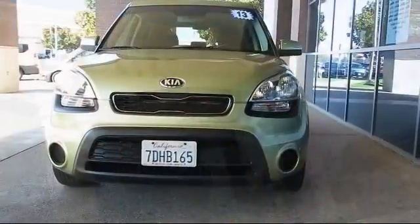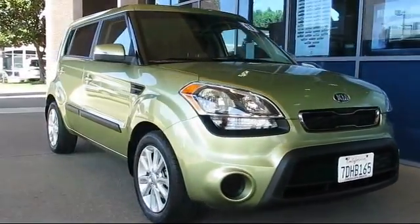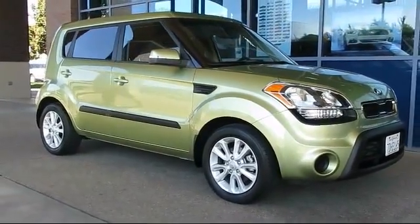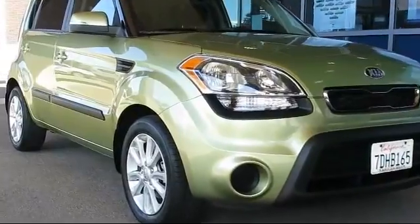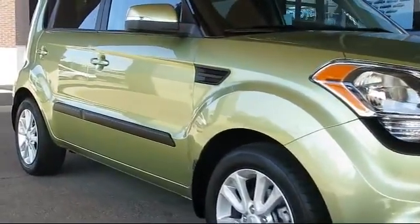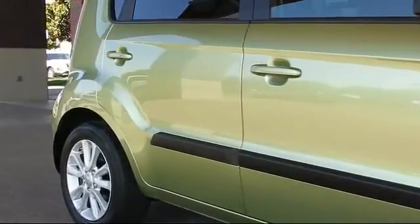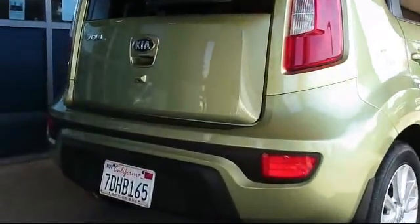And here's another look at a great vehicle from our huge selection of pre-owned cars, trucks, and SUVs. It comes equipped with alloy wheels, steering wheel controls, keyless entry, air conditioning, traction control, side airbags, power windows, CD player, anti-lock braking, telescoping steering wheel, and has less than 30,000 miles on the odometer.